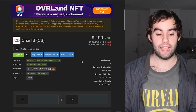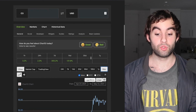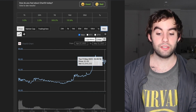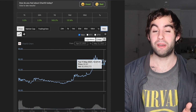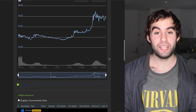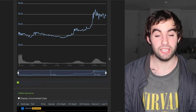And now let's break down Charlie's graph over here. As you can see, we've seen incredible growth just in the last 14 days alone. And buy the dips, okay? Buy the dips, dollar cost average your way in, because it's very new. It's going to keep going up. Theoretically, it's going to keep going up.